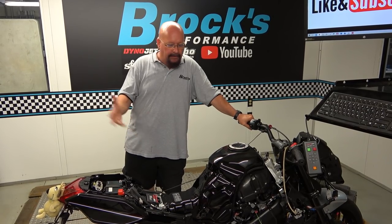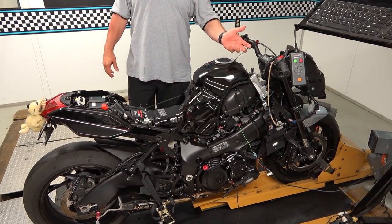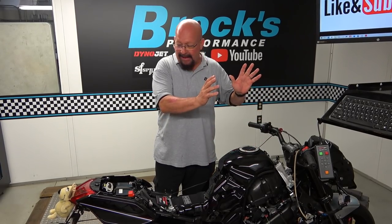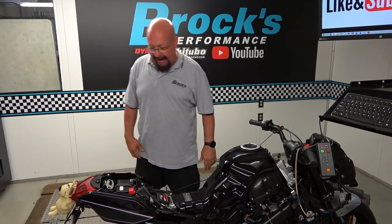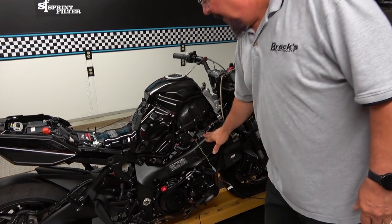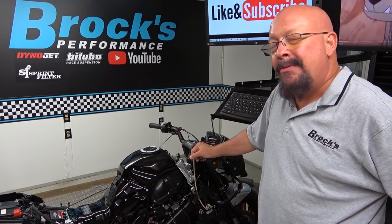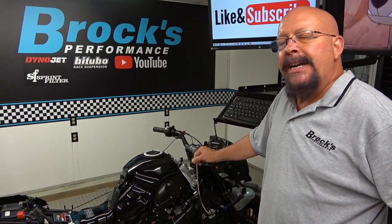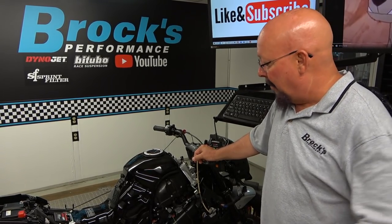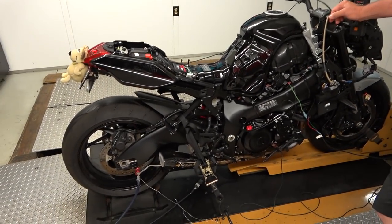So to start off, this here, I'm pretty sure that nobody knows what this is because I don't know where it would have come from. We're not really worried about that right now. I can tell you this, the frame originated as the 2016 GSXR 1000, which is a great handling bike. And in fact, the frame and the swing arm are GSXR 1000.